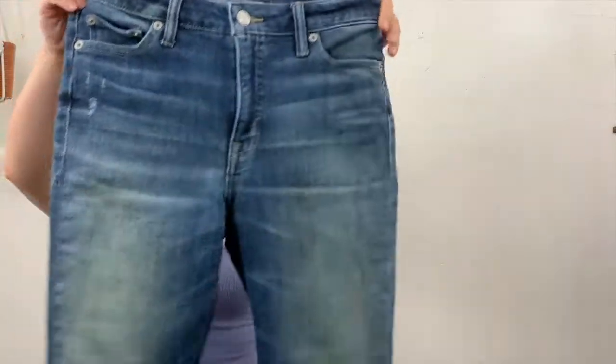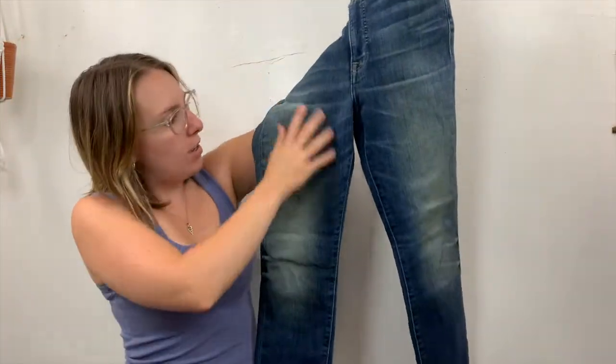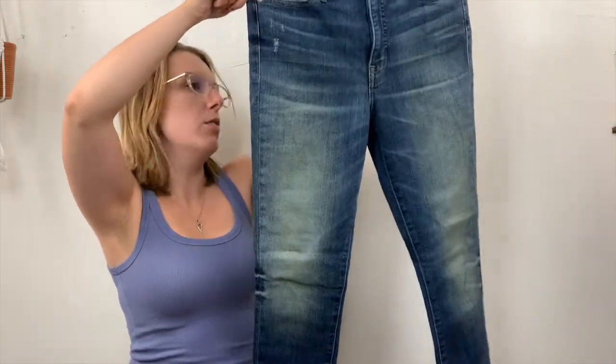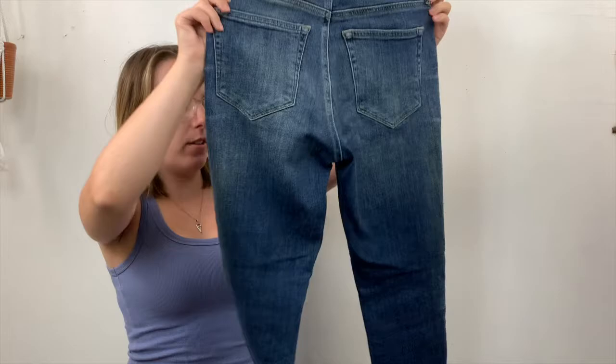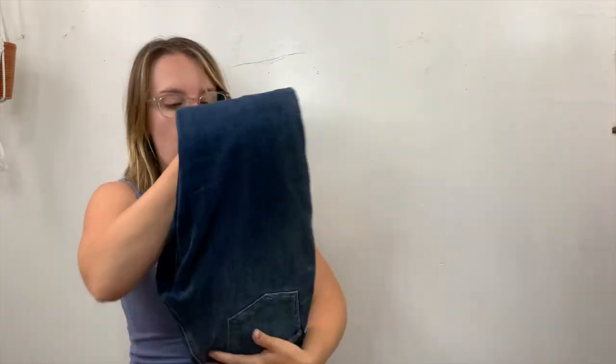They are the Hayden Skinny Ankle, and they're just a classic mid-wash. They have some almost green distressing across the front, which gives them a really vintage vibe. And that's what the back looks like there. And like I said, they're just a straight leg skinny. So they are really good quality. Lucky Brand has really good quality denim in general. So I am not mad about reselling those.